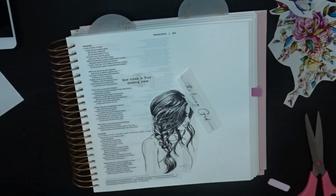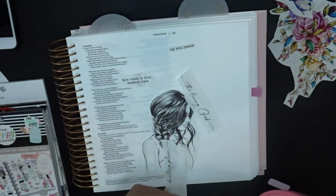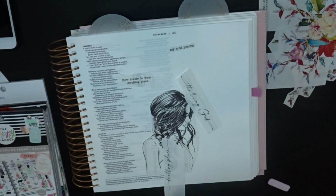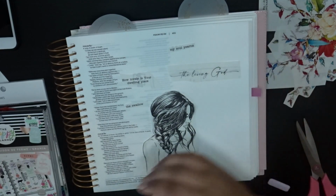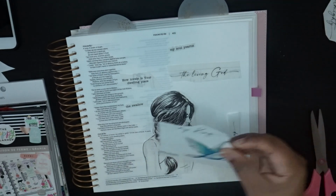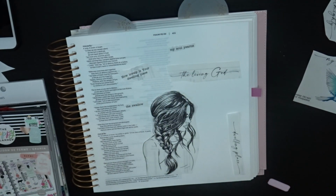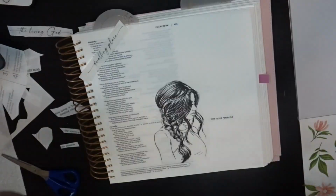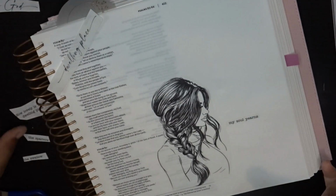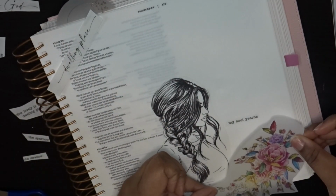The frustrating thing about it is trying to cut it perfectly, and I had to remind myself while I was doing this that it's not about perfection. It's not about it looking perfect. It's about the message that I'm getting and the message that God is trying to tell me and laying on my heart. And once I got out of my head in doing this Bible journaling process, I realized the beauty of it.